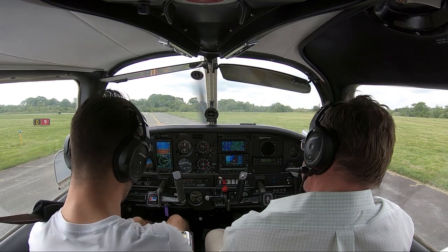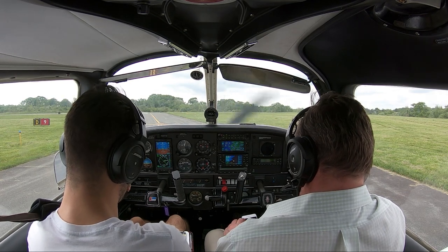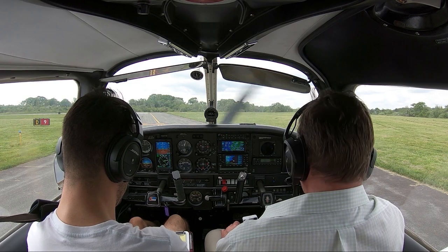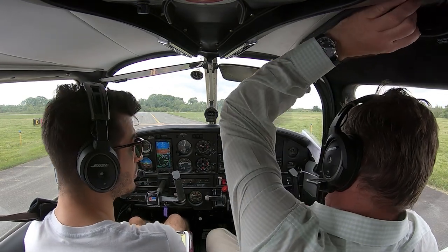Beverly Tower, 2571 Mike, departure, holding short, runway 9, departure northwest to Lawrence. Number 2571 Mike, Beverly Tower, hold short of runway 9. Holding short, runway 9, 2571 Mike. Very good.